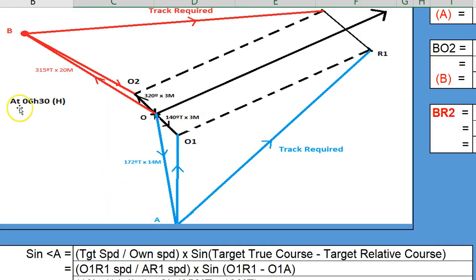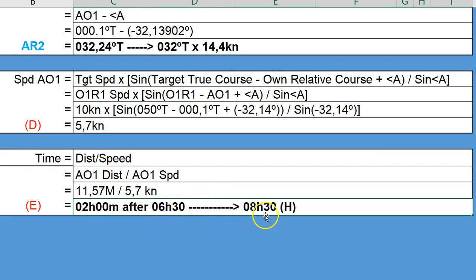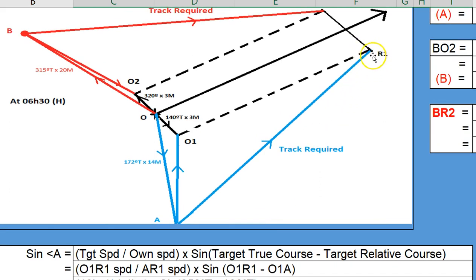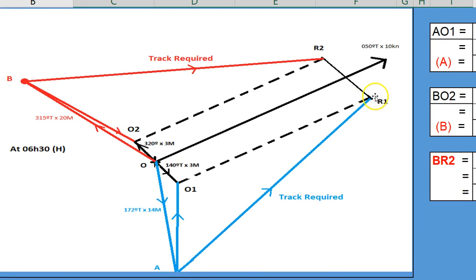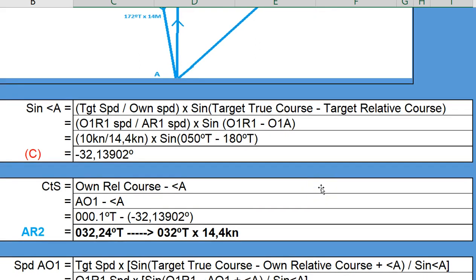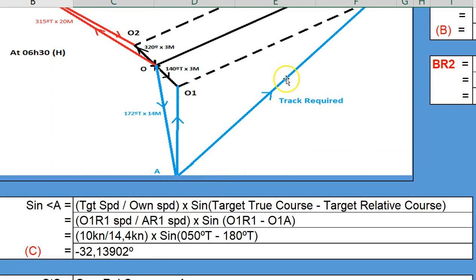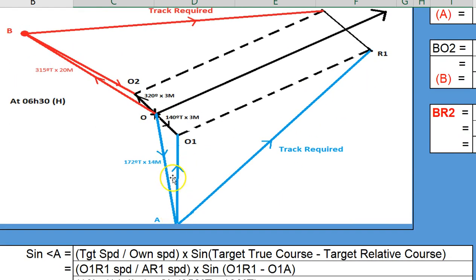And we know that all of this started at 6:30, which means if we add the 2 hours to the 6:30, all of this gets us to an 8:30 position, which means at this point here, R1 is going to be at 8:30 hotel. So that's going to be the time of rendezvous. So we've now essentially answered two parts of the question. We've answered the first section, which asked for the course to steer, and the course to steer we found to be 32 degrees true by 14.4 knots. And now by finding the speed for this vector and comparing that to the distance of that vector, we found a 2 hour interval, and that got us to the point R1, which we know to be 8:30.